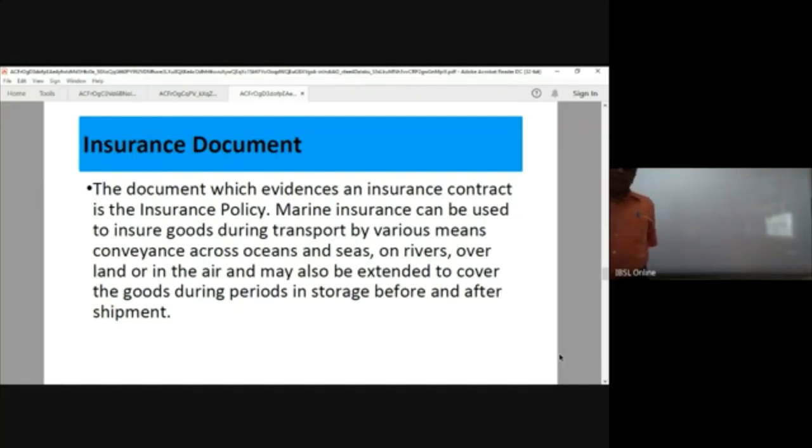My insurance corporation is making my will, nothing to worry, if they have insured it properly we will pay. Right? The fire.